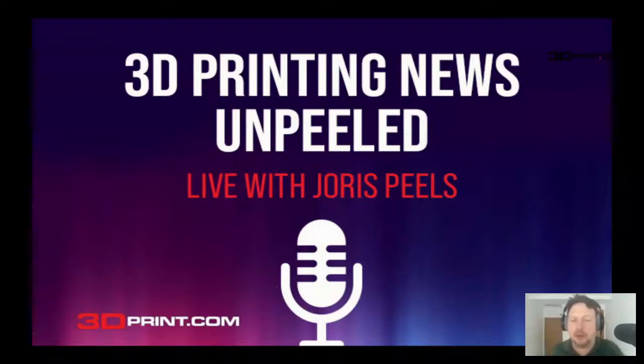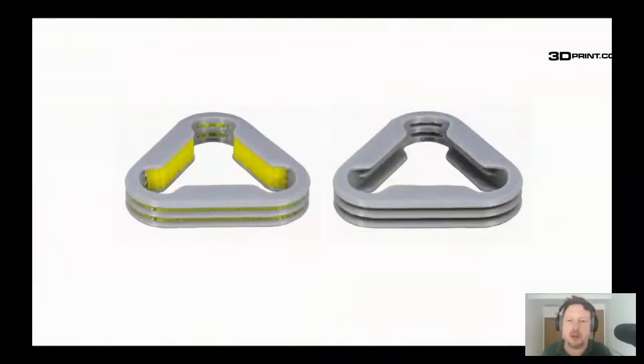So today we've got a couple of news items for you. The first one is that Lynxter is releasing a new silicone 3D printer. Lynxter is a French company. They make 3D printers for industry, and they have material extrusion printers that work on filament.